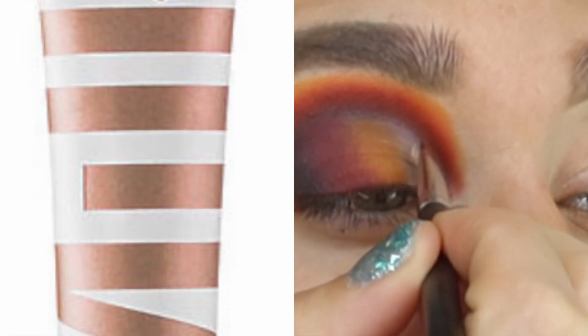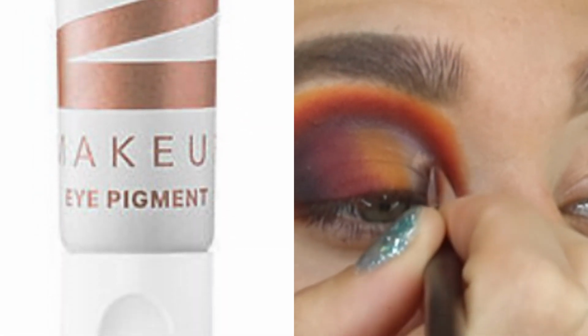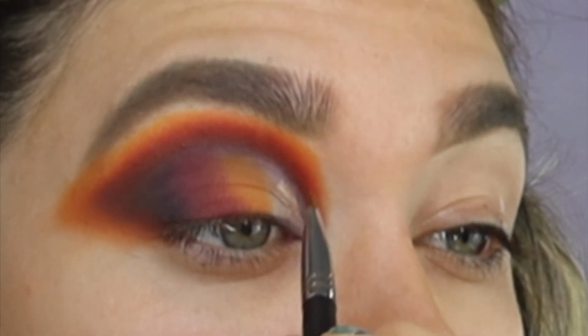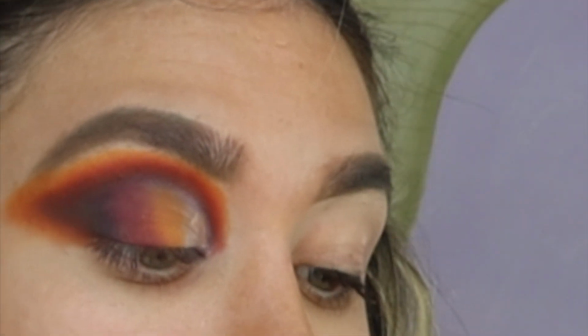On the inner corner of my lid, I'm going to be using Milk's Eye Pigment in shade Gig, which is a beautiful creamy texture, in order to make the inner corner of my eye stand out.